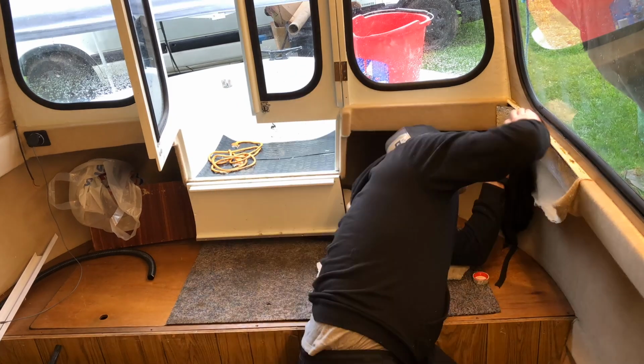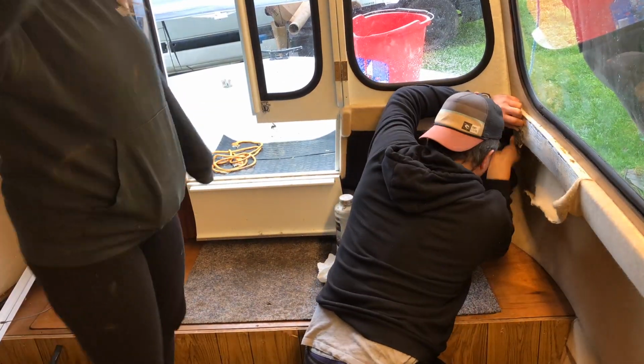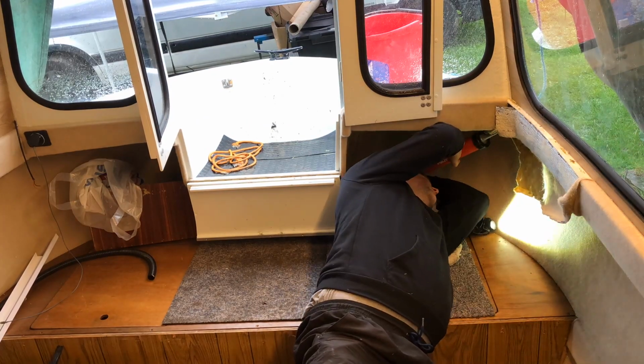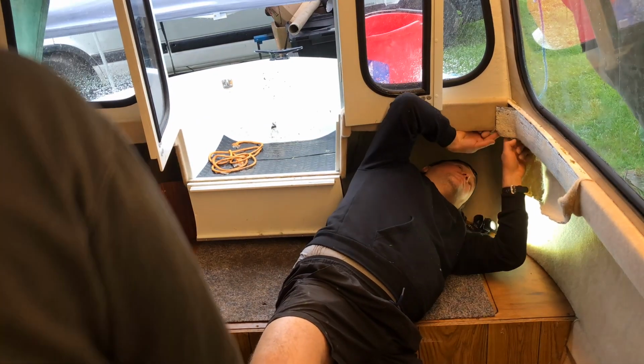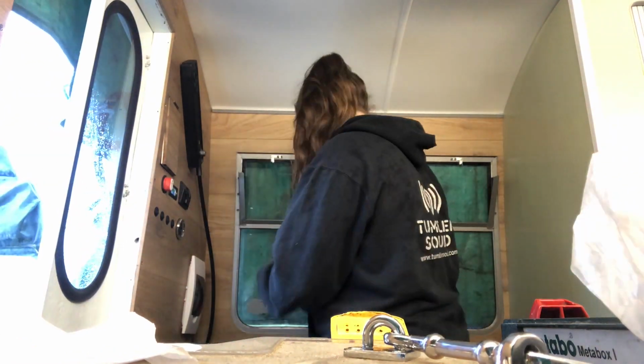Eventually he went to take a nap, which meant we were able to deal with the leak. Now you can see Victor's just trying to dry and add a little bit of sealant on there, but it was raining so we couldn't fix it until it was dry outside.